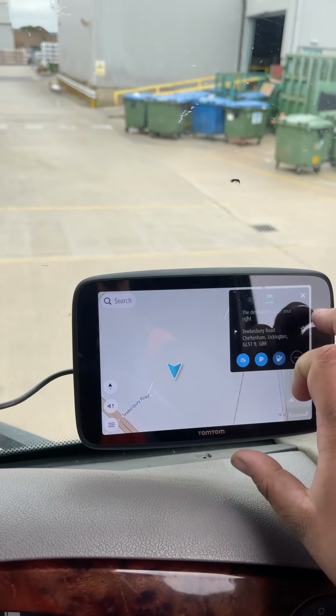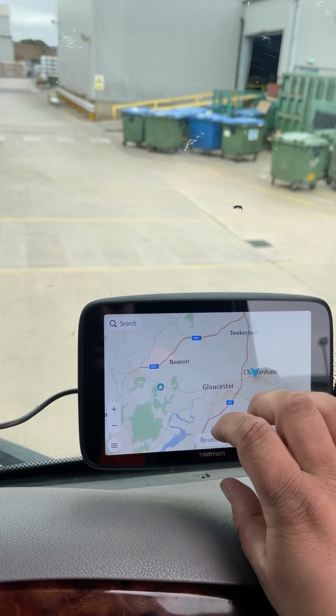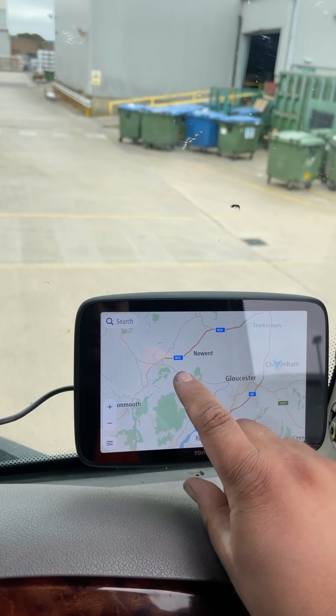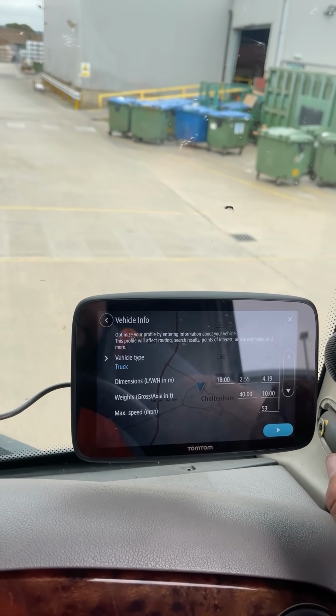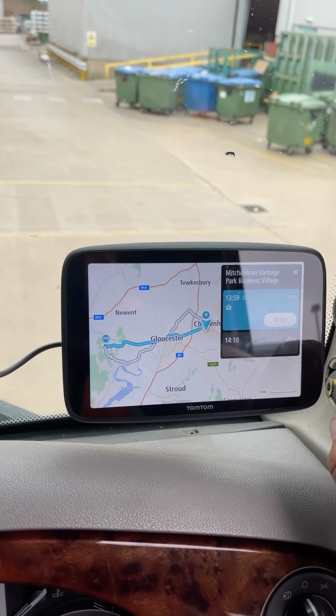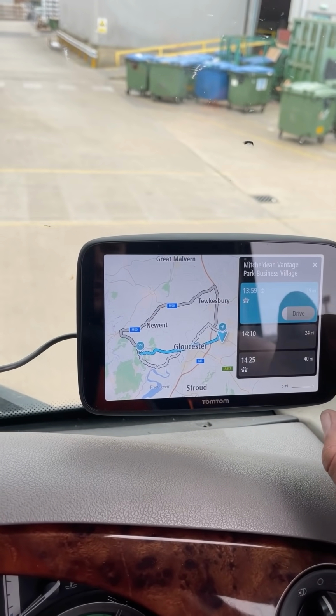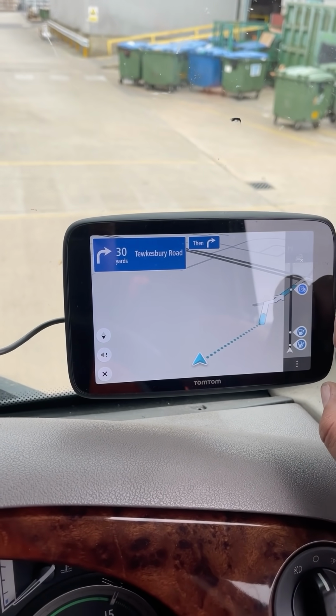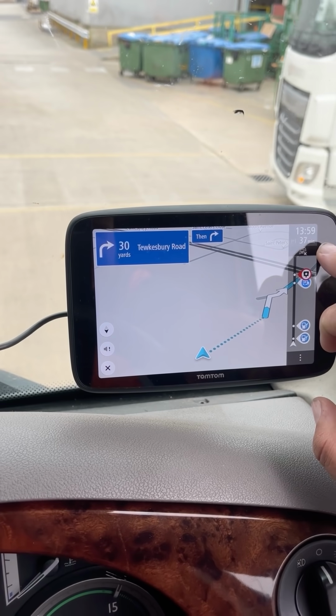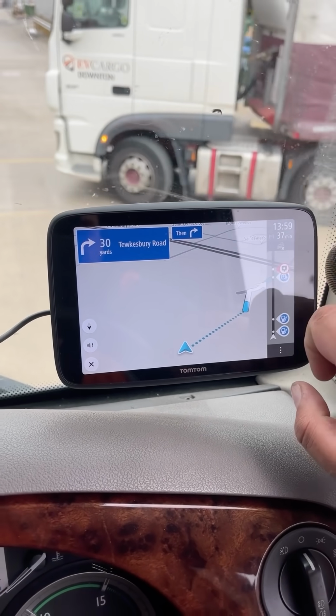Okay, so I know our next destination. We are going to go and get loaded from the range in Mitcheldean, which is here. So we're going to put that in our destination on our sat nav. It's going to calculate a route, and it is only 19 miles away if we go that way, and that's going to take us 37 minutes.